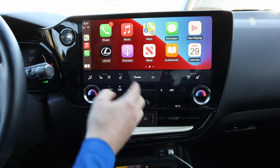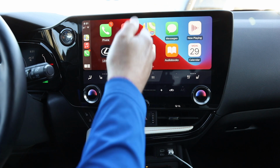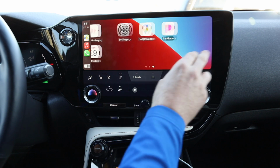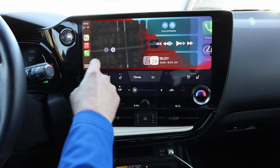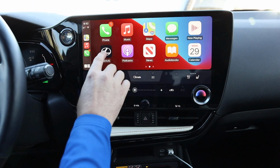Another way to access them is anytime that you're in CarPlay, so wireless Apple CarPlay, wireless Android Auto. Again, this looks really sharp. It's really clean, works great, works as it should. I have had a couple bugs, but it might actually be on my phone side, not necessarily the app, so I won't judge Lexus for their issues.